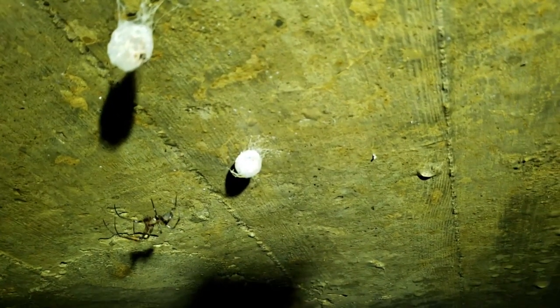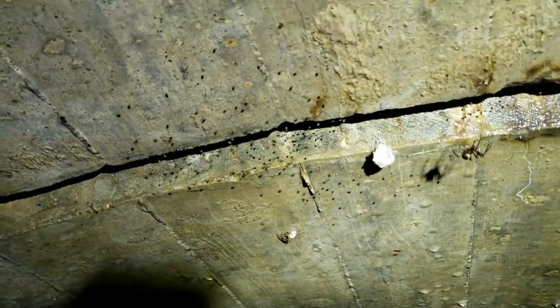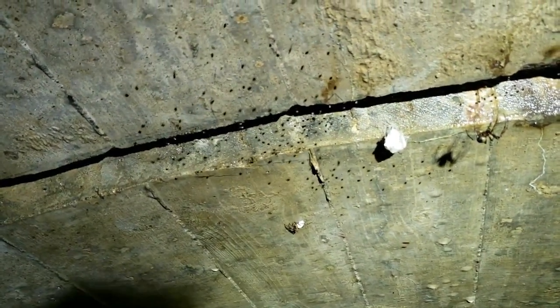There's a nice spider. And another one. I gotta watch where I'm walking here. I'm gonna keep my head down a little bit lower. They're everywhere. If you don't like spiders, you won't like this tunnel. Oh, look at baby spiders. Just what I wanna see. Yeah, there's a big infestation of spiders now that we're in here.